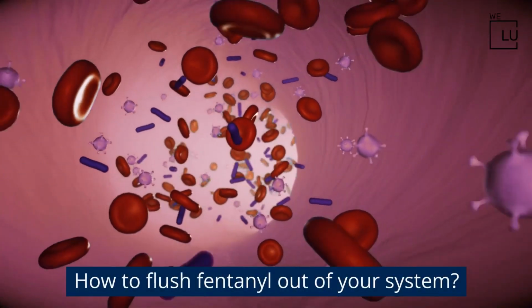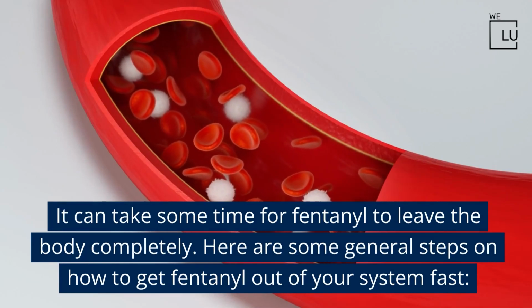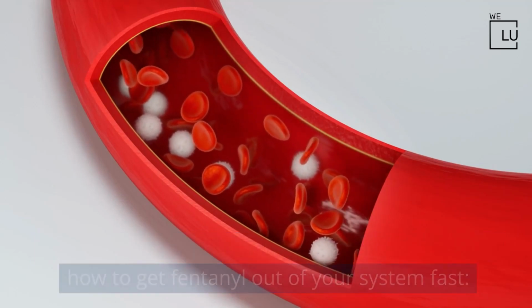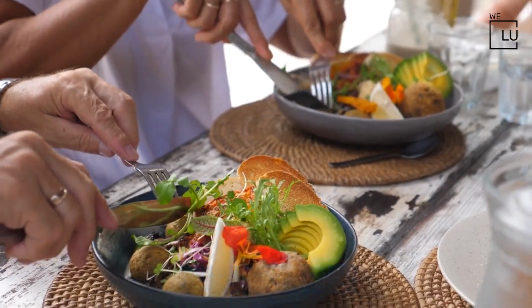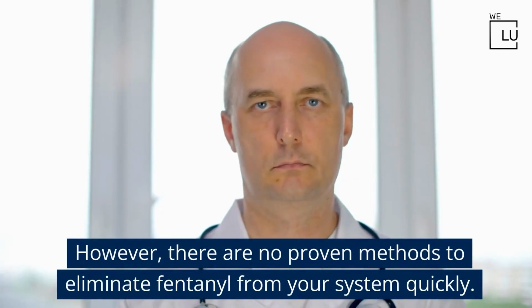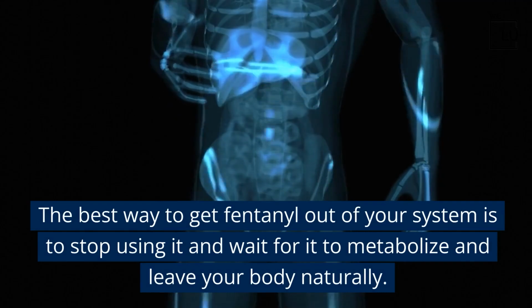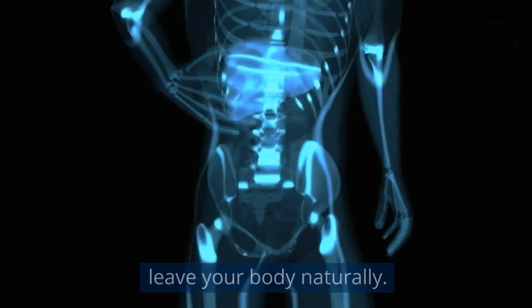How to flush fentanyl out of your system. It can take some time for fentanyl to leave the body completely. Here are some general steps on how to get fentanyl out of your system fast. Stay hydrated. Eat a healthy diet. Get regular exercise. However, there are no proven methods to eliminate fentanyl from your system quickly. The best way to get fentanyl out of your system is to stop using it and wait for it to metabolize and leave your body naturally.